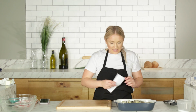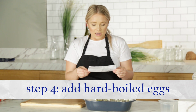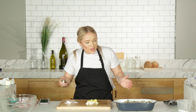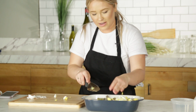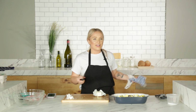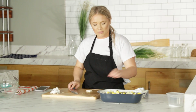All right, next, if I can make it. Add 2 hard-boiled eggs, cut into small pieces. Whoever invented this recipe was like, what else can we put on top of this? But at least it adds a nice pop of color, I guess. A tablespoonful of butter. Do I just put it in the middle, or am I supposed to cut it up? There's no internet in these days, so you would think they would be more detailed with the recipes. I guess I'm just gonna cut the tablespoon up and put it in each third.